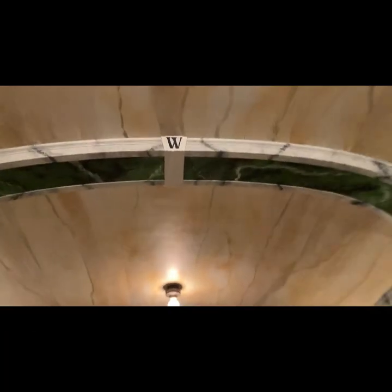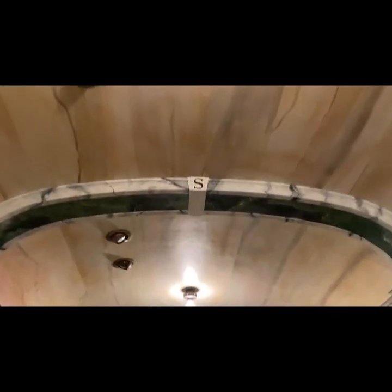I don't think they mention why there's letters above this archway in this hallway. If you know the answer, let me know.